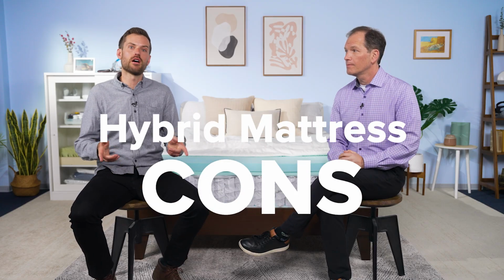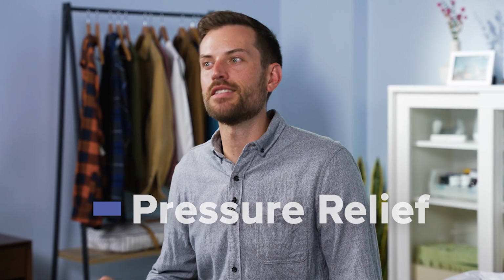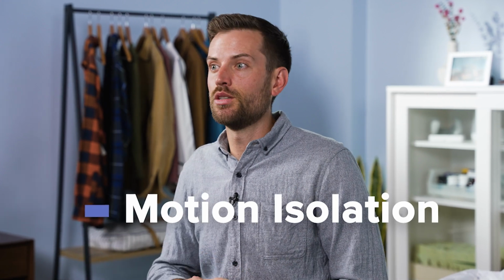There are a lot of things we like about hybrid mattresses, but there are some cons too. First off, pressure relief may not be as good as a memory foam mattress. With a foam-based mattress, you're going to get more contouring, which can be better for pressure relief if that's really important to you. Also, motion isolation, while usually pretty good on a hybrid, is not going to be the same as a memory foam mattress.